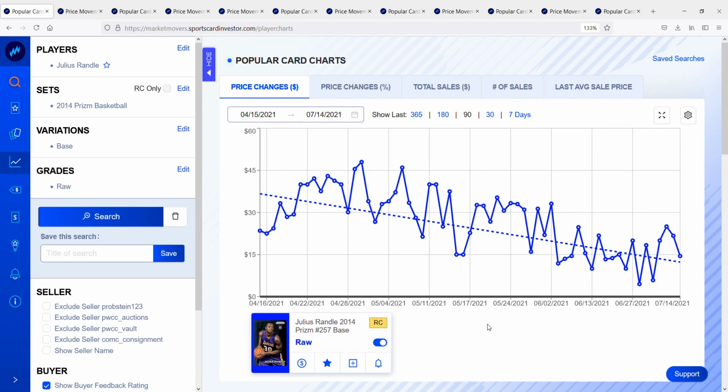Randle, while he showed flashes, didn't look great. But I think he and the Knicks are going to rebound. They have a ton of cap space. I think they're going to make big moves during the offseason that are going to help Julius Randle's cards going into next season. But over the last 7 days since my video dropped, his cards are actually way up.